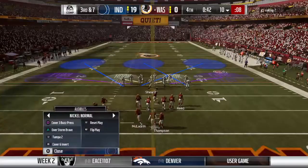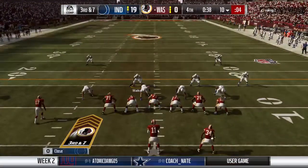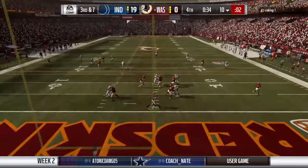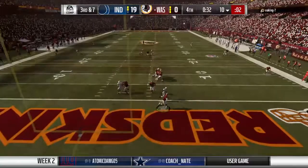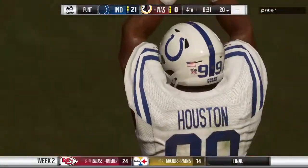The Redskins on 3rd down. 0 for 3 to this point. They could use a conversion. This is 3rd and 7. Out of the gun, Smith. And this turns into disaster. He's not going to get forward progress.